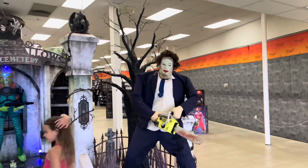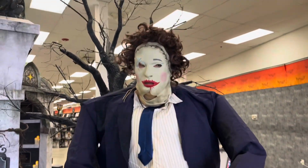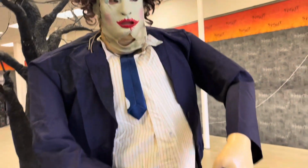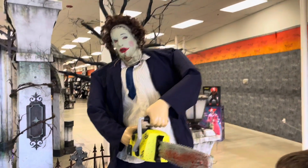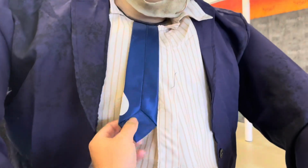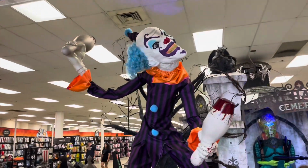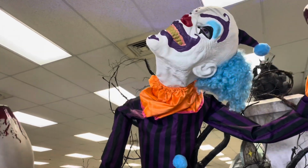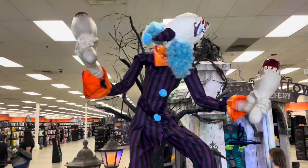Oh, he's nice and loud. Leatherface, check him out. That's really cool. Oh, it is we little tides on backwards. Good one, Leatherface. And let's see Stilts. Always got to pay some love to Stilts, the tallest animatronic that we own. Man, this guy is always just so impressive with his size.